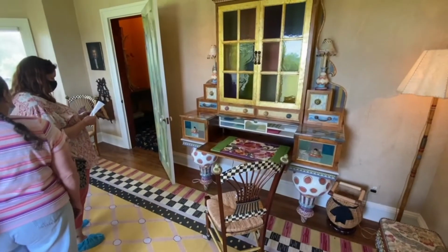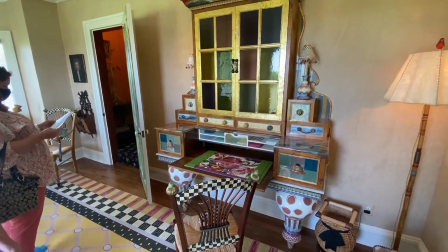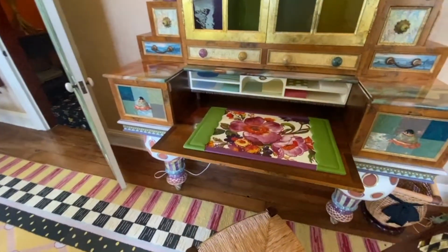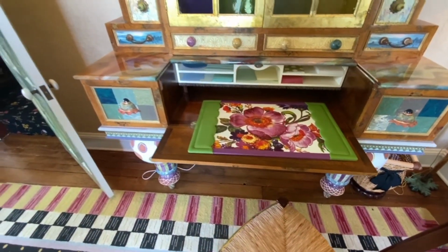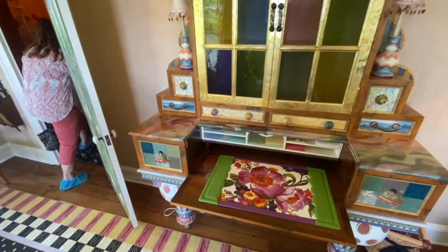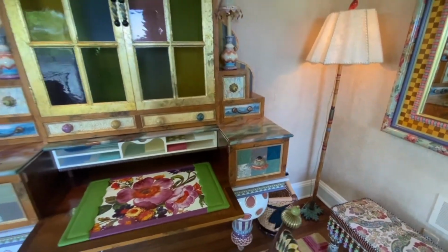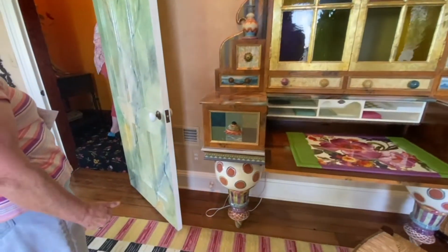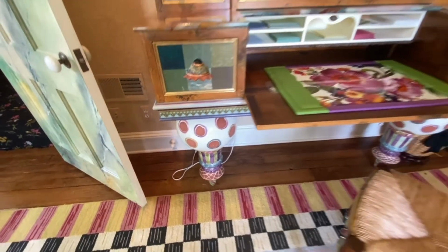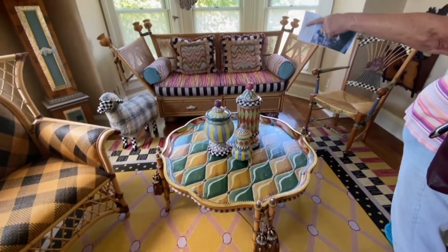So this is the sitting room. Beautiful desk. It's attached to the wall. Oh, really? Yeah, see, it's got these big walls, so I didn't even see the legs on it. It's huge. That is neat. And the clock.